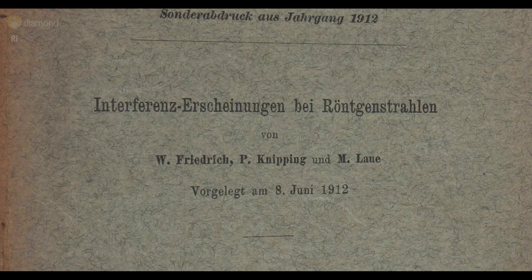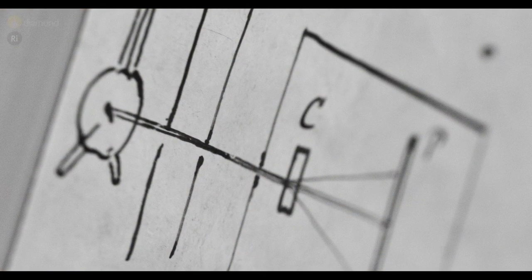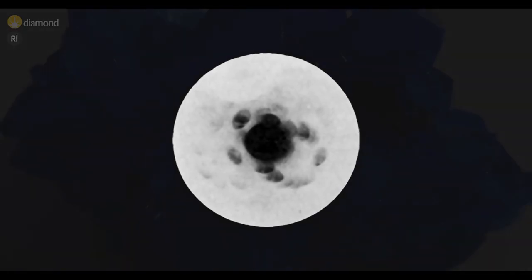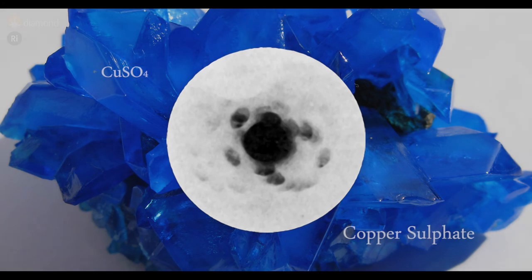And Laue obtained the first photographs showing spots. When Laue's colleagues, Friedrich and Knipping, shone a beam of X-rays through crystals, a pattern of spots was recorded on the photographic plate behind them. First of copper sulfate, then of zinc blende.